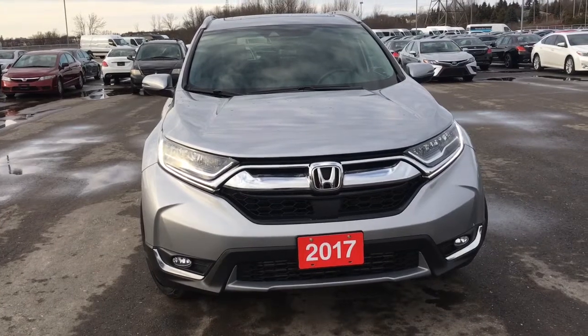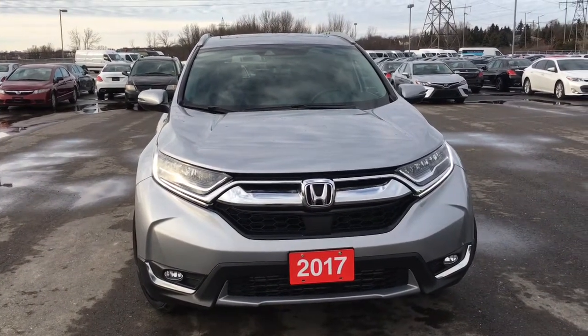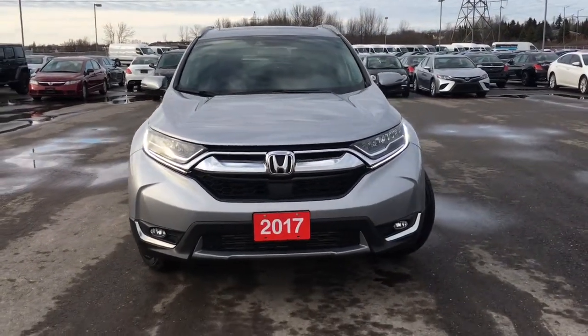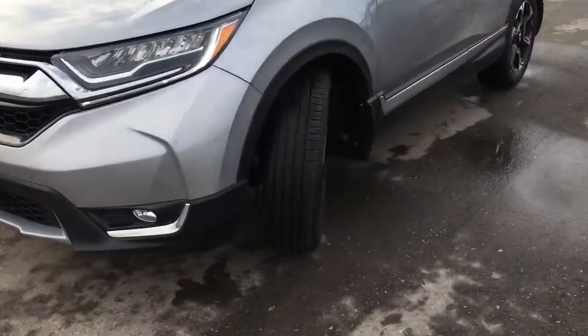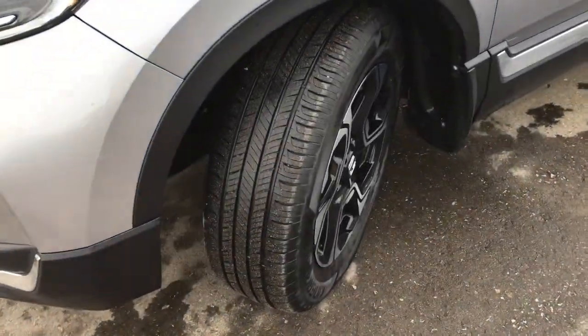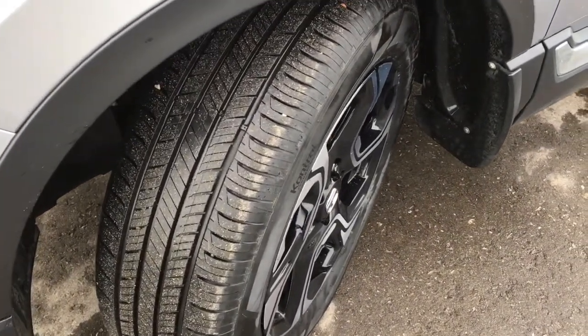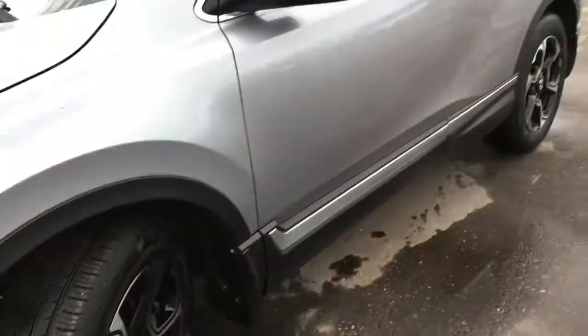Up at the front, we're equipped with LED daytime running lights, LED headlights with high and low beams, with auto on and off fog lights down below, so you'll be lighting your way through the night no problem. Coming around the side of the vehicle here, you'll see that we're riding on 18-inch aluminum alloy wheels with power-assisted ventilated front disc brakes and solid rear disc brakes, as well as plenty of tread on your tires there for you, ensuring a nice safe drive.